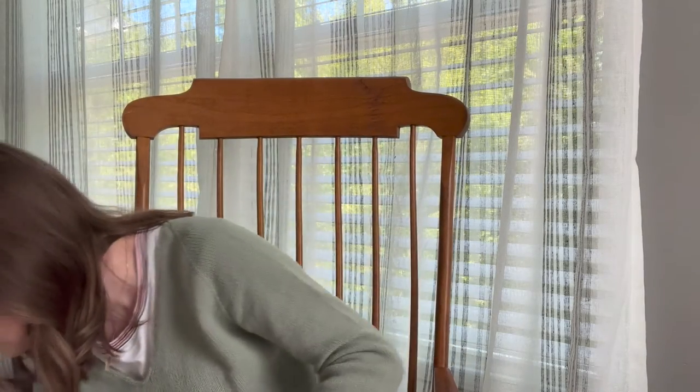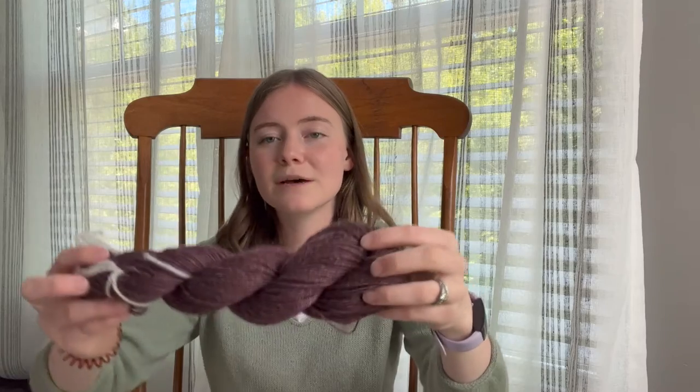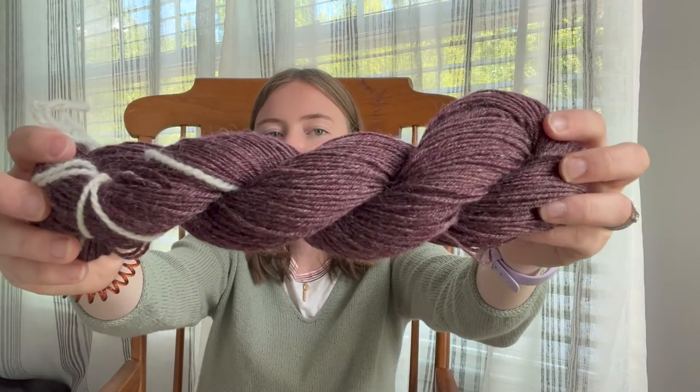Oh, I have one more acquisition. Now, this isn't really an acquisition because I never bought it and it was not purchased for me recently. But this yarn, my parents picked up when they were in Amsterdam, so they got me this as well. This is nettle. I don't remember. Nettle sock yarn, also from Stephen and Penelope.